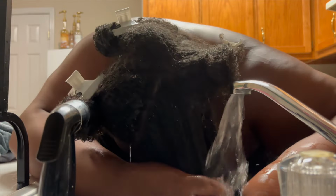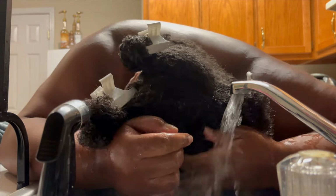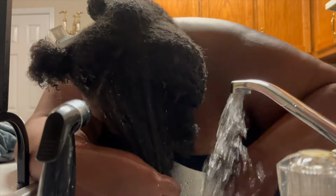Back at the bowl here. So now I'm rinsing out my conditioner. I do like to rinse out the conditioner with cold water, not extremely cold. I have a little bit of hot water in there, but you know, I just like to get my pores open. And I am going to show you guys the entirety of me rinsing out the conditioner.